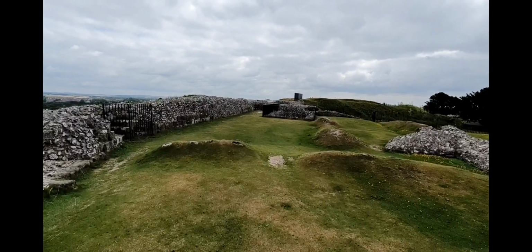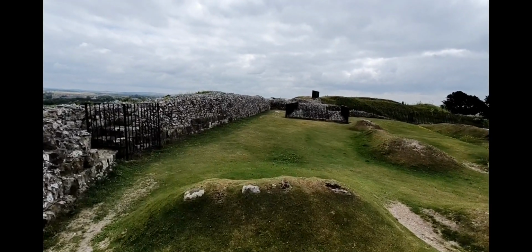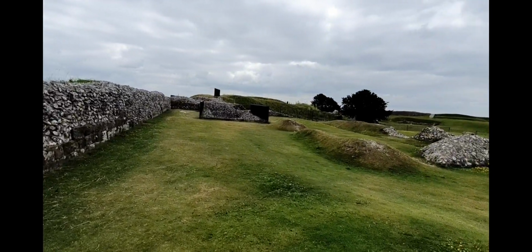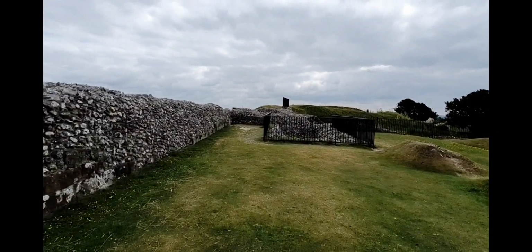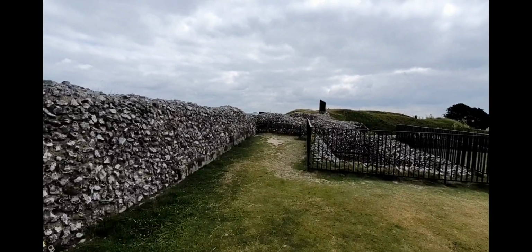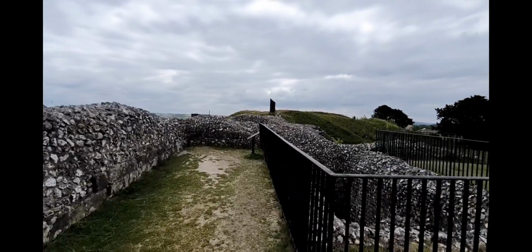Here, some more ruined walls and escarpments, sheer drop. And you're not supposed to climb on these walls because it would add to the erosion, as well as it's dangerous. You might fall off.